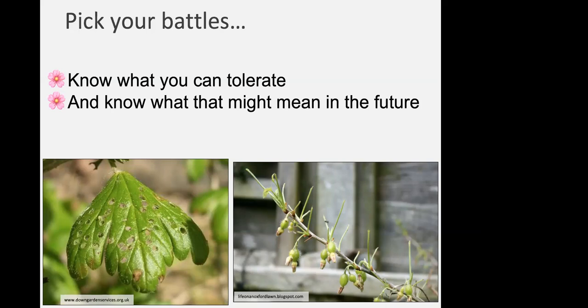So if you see something and you choose not to make a management decision about it, just know that could lead, not always, but it could lead to higher populations of that same pest in the coming years that might cause more problems for your plant, or be harder to treat in the future. So do know what you can tolerate, but also keep in mind that populations can get higher, and that can cause some other problems too.